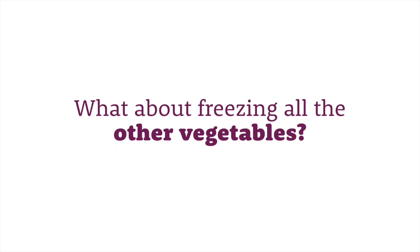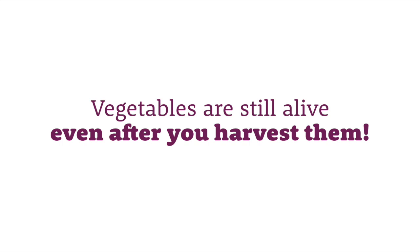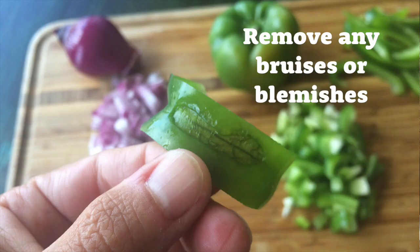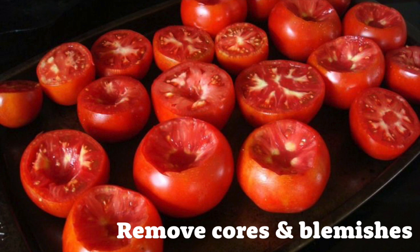Okay, so what about all those other vegetables? Well, to answer that, you have to understand just one tiny bit of biology. Plants are still alive even after they are harvested, and they are continuing all their functions to try to stay alive. So what's happening is that there are enzymes in the plant which occur naturally, and they are part of the natural aging process. Those enzymes start to break down the plant, and these reactions lead to discoloration of the fruit and eventually spoilage. Bruising can also trigger these enzymatic reactions to speed up, which is why we only use the highest quality vegetables and remove any bruises as well as the stems and end of the vegetables before we do any preservation.